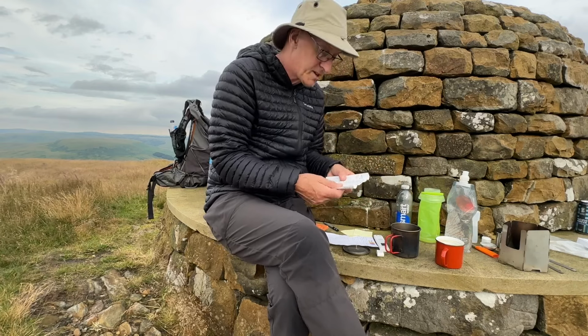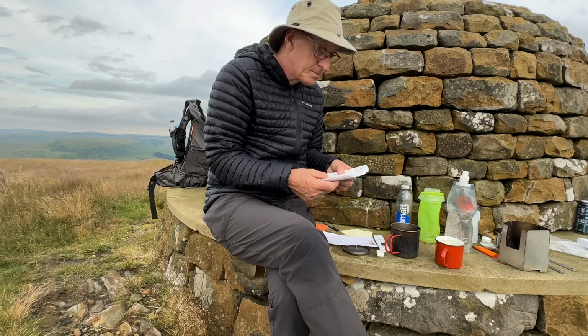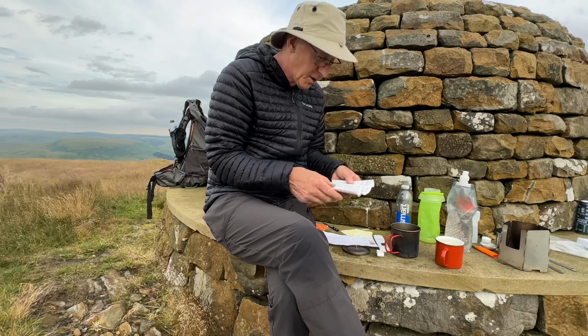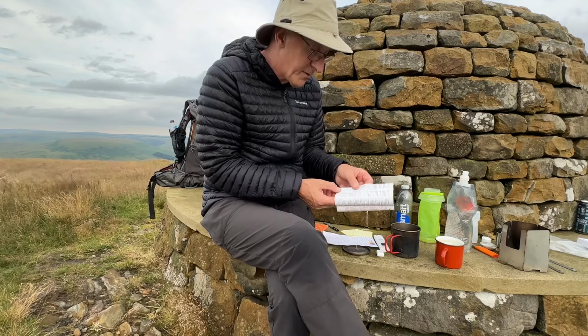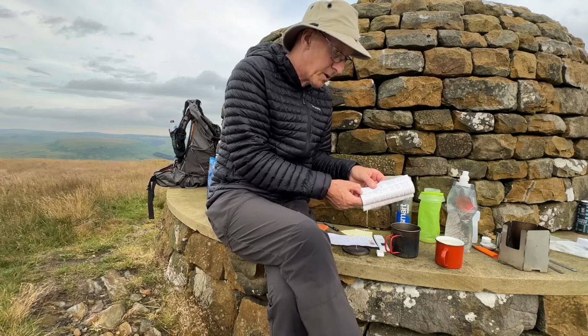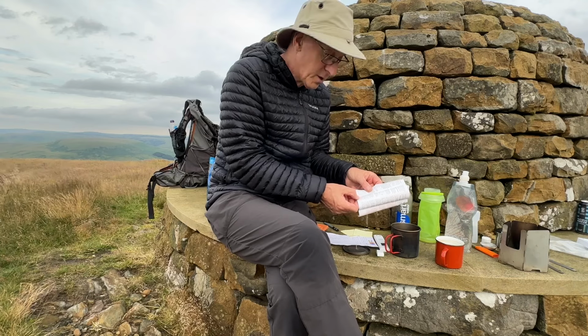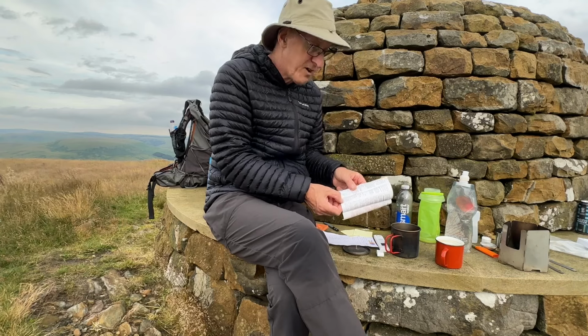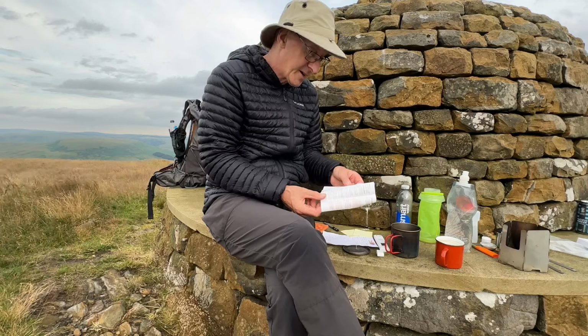But what I like best about it, it's the colour. Obviously excellent water comes up blue, good water comes green, average water comes yellow and poor water comes red. Obviously you can't really see the display out here, but if you cover it with your hand you can.